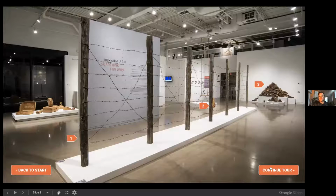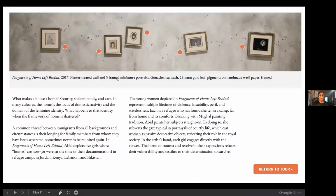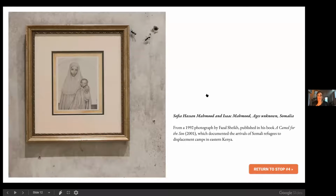Moving forward, on the opposite wall, you have this work here, which is titled Fragments of Home Left Behind. And this is a series of 5 framed miniature portraits. Each one of these images was taken from photojournalist depictions of children in refugee camps around the world, including in Jordan, in Pakistan, and also in Kenya, where many, many Somali refugees made their first stop on their journeys. And that's who we see here with Sophia Hassan Mahmoud and Itzhak Masmoud.